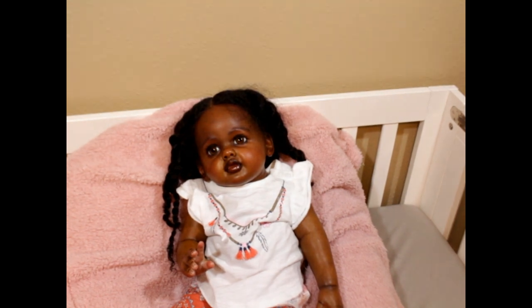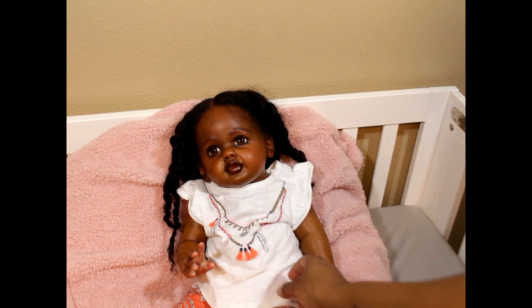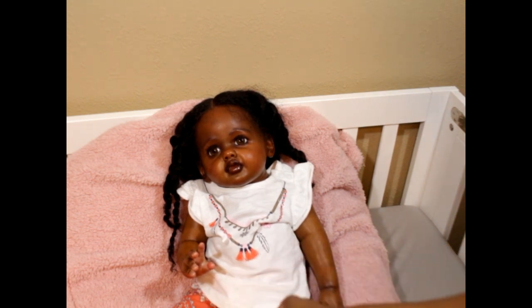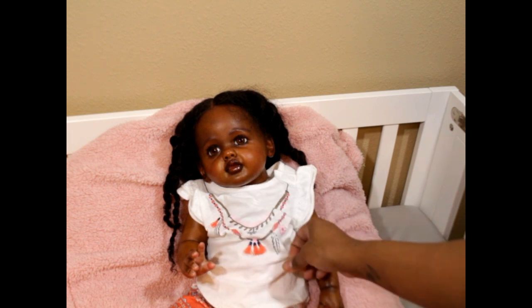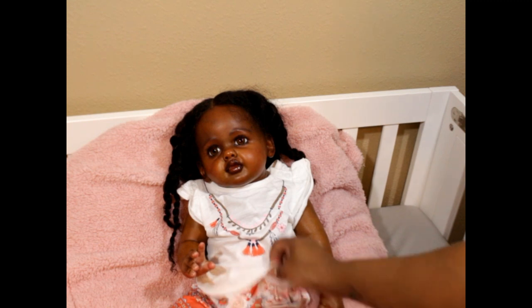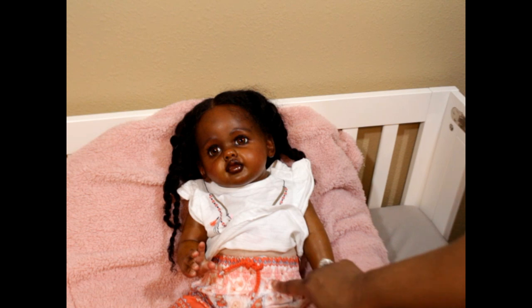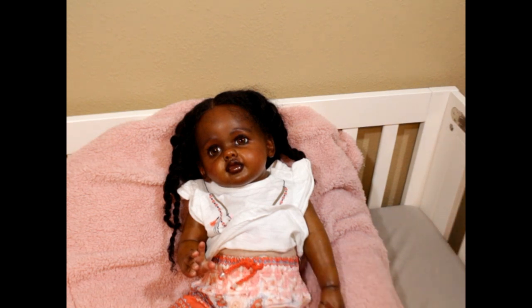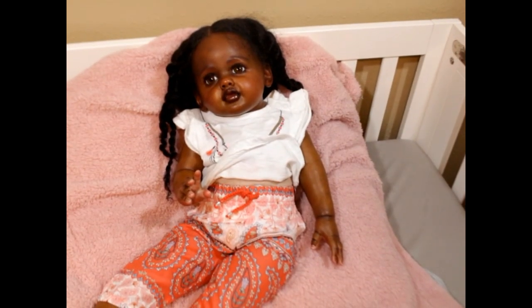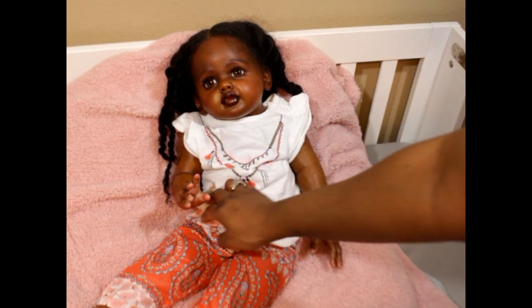So, India, like I said, this outfit used to be Lizzie, my Gabigail by Claire Tellum, the silicone one. I used to put this on her, and I've had it hanging up in the closet for a while. I said, you know what, I'm going to see if she can fit those. And the pants fit her perfectly, really fitted in the waist area. Let me show you. I think that is perfect. She actually looks really cute with them.